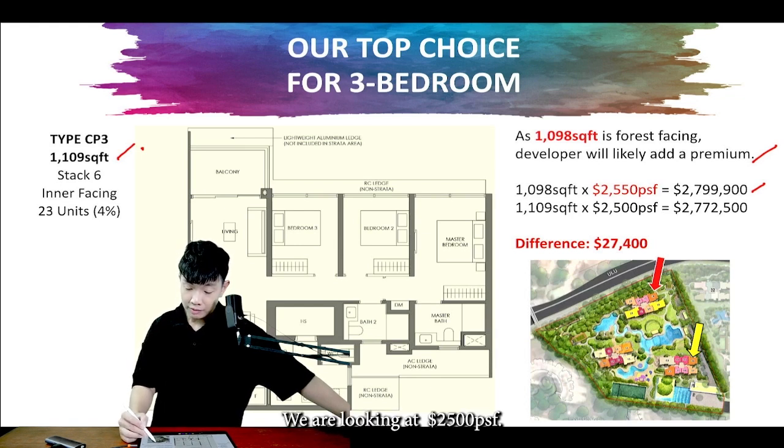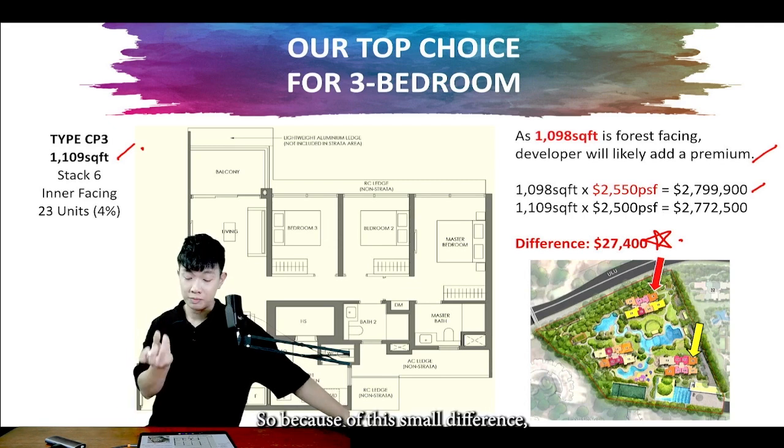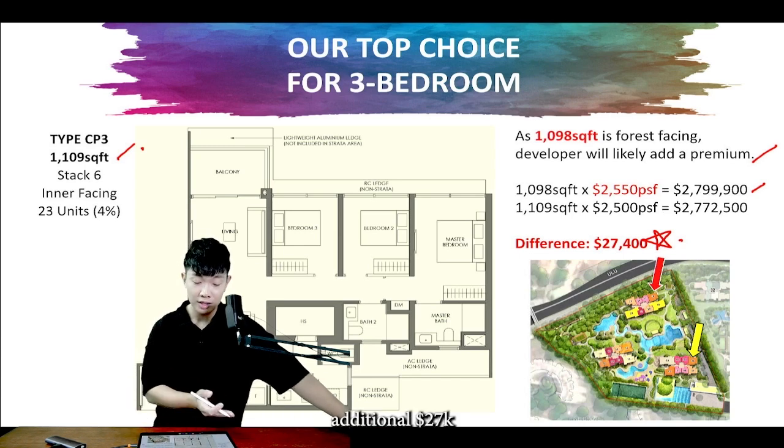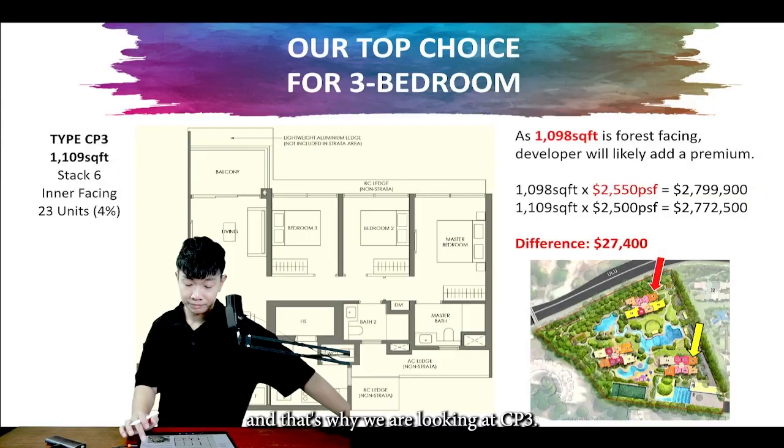We are looking at 2005 PSF. The only difference is 27K. So because of this small difference, why not just go for the bigger size? Additional 27K, you can have a bigger 3-bedroom premium, and that's why we are looking at CP3.